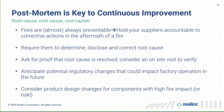And then the last point I want to make is fires are almost always preventable. If your factory gets struck by lightning, obviously you can't help that. But we talked about the fire triangle. For the most part, those three things are well within a supplier's control, and even some of the 5 common root causes are as well. So be sure you hold your suppliers accountable to not only find the root cause of why the fire occurred when it occurred, but also require them to disclose it to you and to correct it. Ask for the proof that it's been corrected.